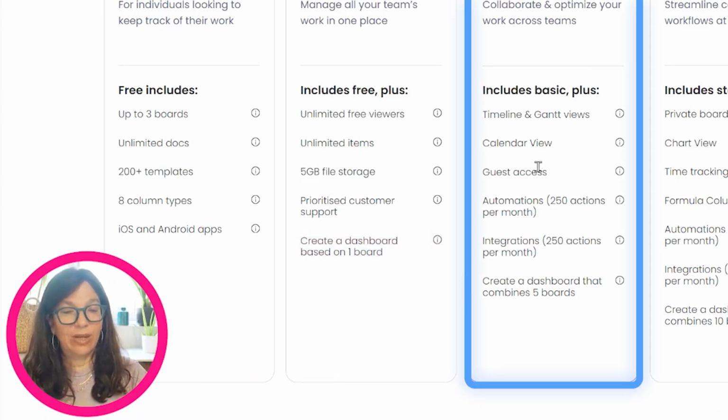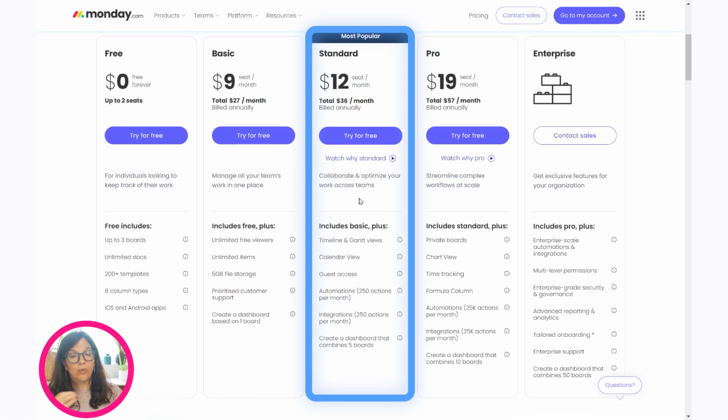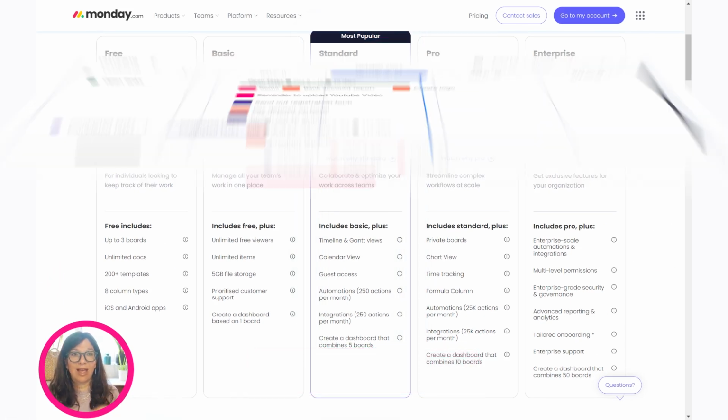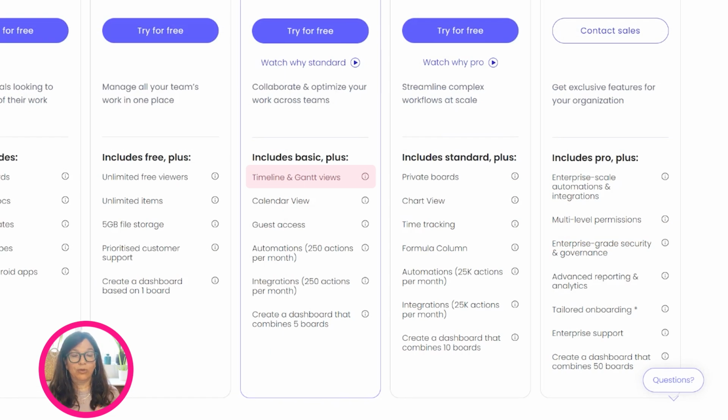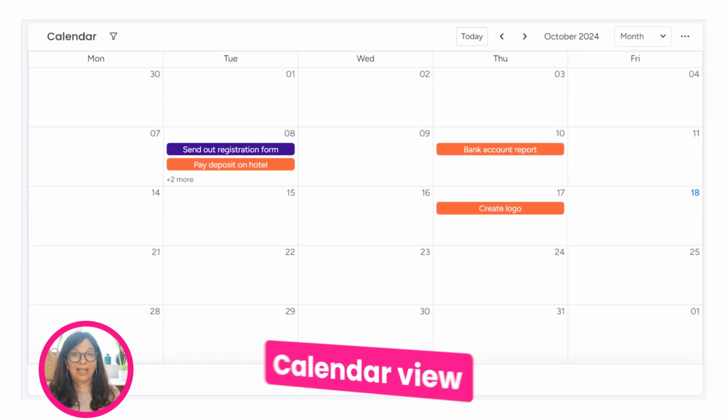Now, continuing with these high-level features, we're going to go to the standard plan. So you also have a timeline view and a Gantt chart. If you work with those views, I highly recommend you start at least at the standard. You also have the option for a calendar. You also can add guests.